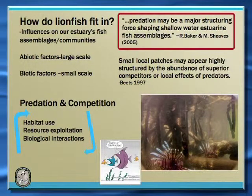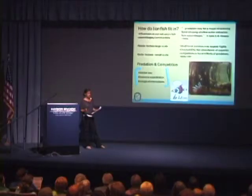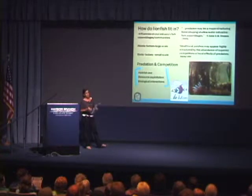Also, other studies done by Baker and Sheaves, 2005, talk about the importance and the lack of attention towards how predators affect these communities. Because we always talk about mangroves and how they serve as nursery and how they serve as habitat, but we don't talk about how the predators affect this, because there are predators. I mean, there's barracuda, there's snook, there's all these fish in those nursery habitats. And so how do they affect that? So they got me thinking, well, then how are lionfish going to affect that? Because I'm finding them in these areas with our native fish.